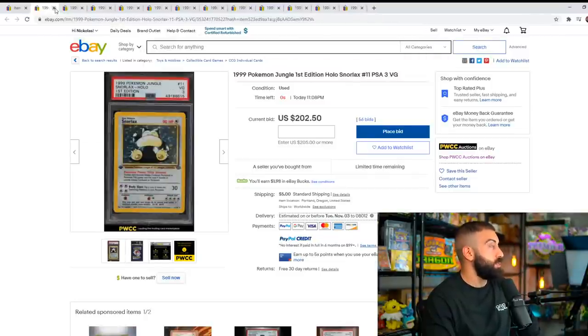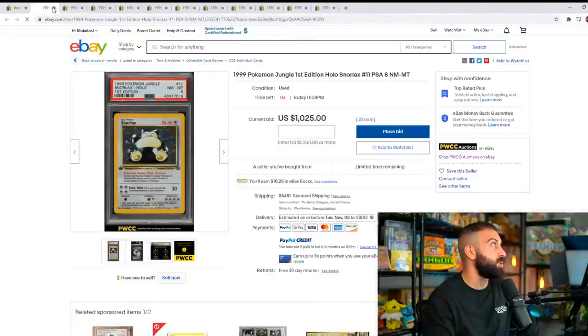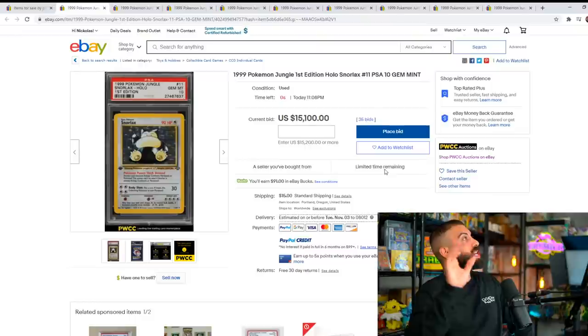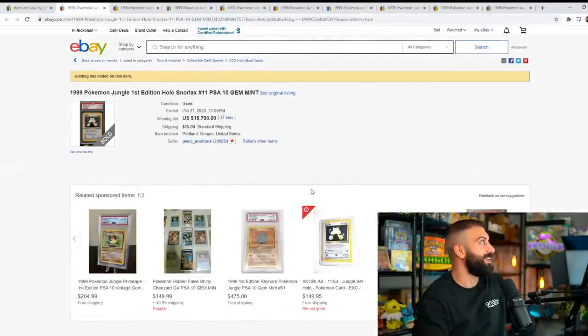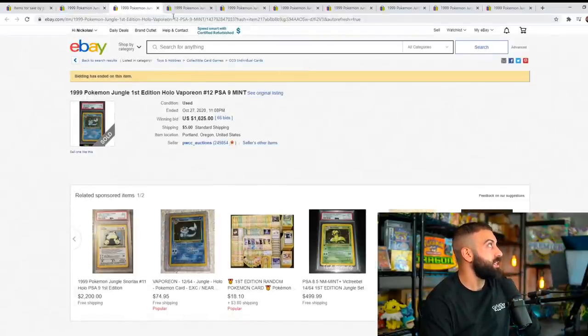We've got a PSA 3 Snorlax that actually ended at over $200. Now we got an 8 Snorlax at $1,000. We got an 8.5 Beckett at $655. Now a 10 Snorlax first edition just ended at over $15,000 for a PSA 10. Dude, that is crazy. All right, the Vaporeon 960.